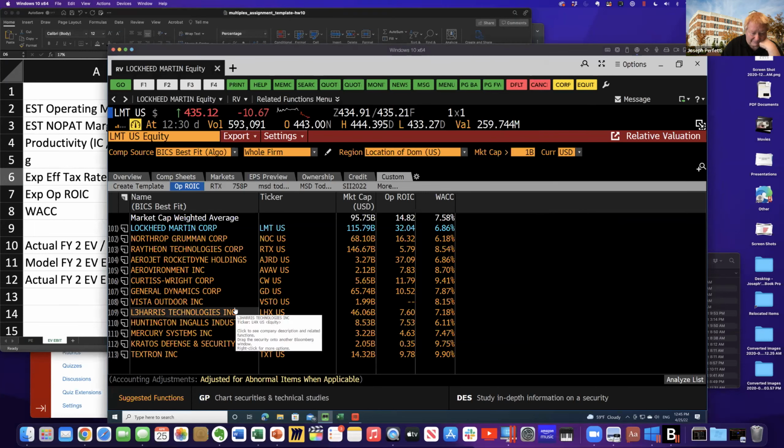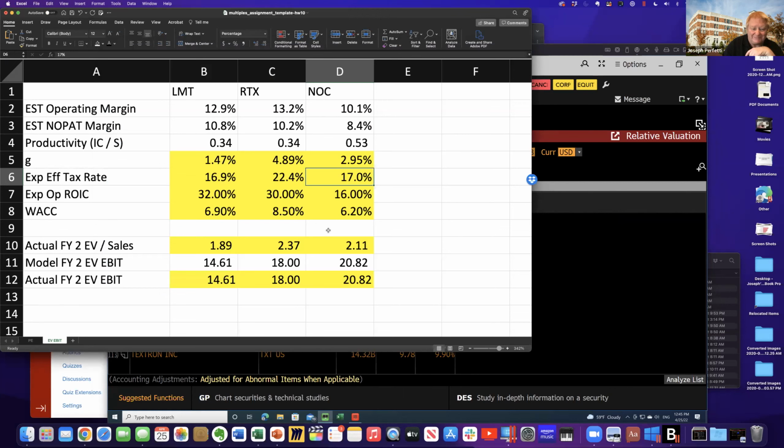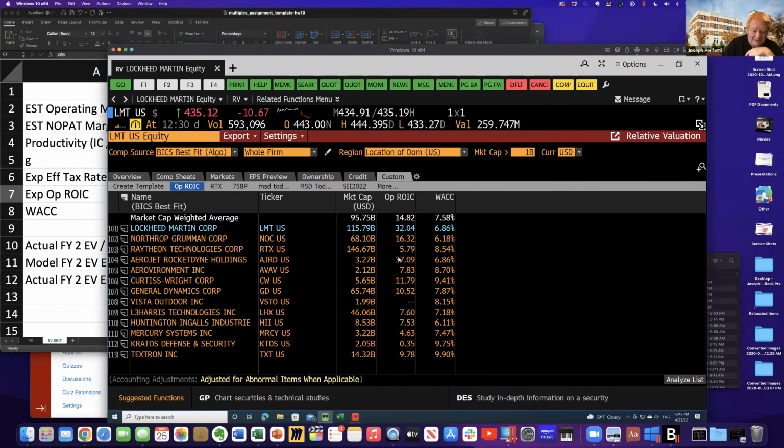For Northrop Grumman, same thing. 16% ROIC, low to mid 20s for ROE, pretty consistent all the years. So I'm going to assume 16% is reasonable. For Raytheon, the last year's ROIC was 5.79%.